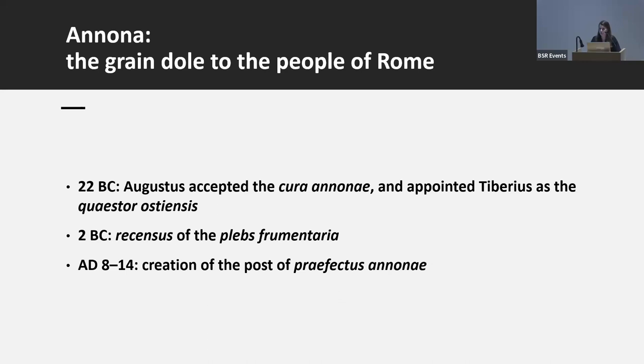We now move to the imperial period, and we notice that Augustus's deeds did have some influence and were probably inspired not only by Caesar, but by what the Senate had done in the past. He accepted the cura annonae in the year 22 BC and appointed Tiberius as his quaestor ostiensis. This is probably the first line in Tiberius's CV in his path towards the full acquisition of power as emperor several years later.